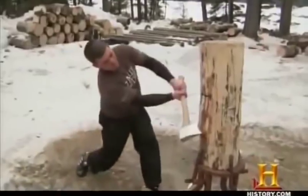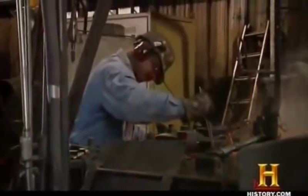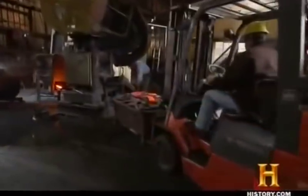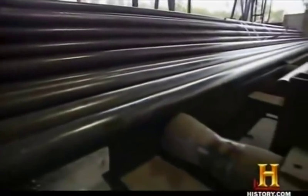Racing or not, modern axes are mass-produced out of steel. But how do you turn 6 pounds of this into one of these? In Lake Waccamaw, North Carolina, axe making is a family operation. In business since 1886, Council Tool is one of the few remaining axe makers in the United States today. The company makes about 24 different axes, but they each start with 20-foot bars of steel.